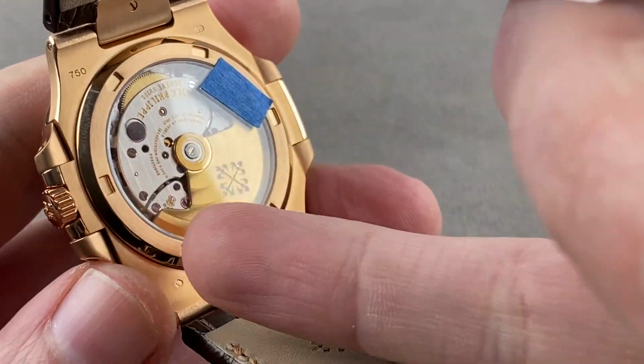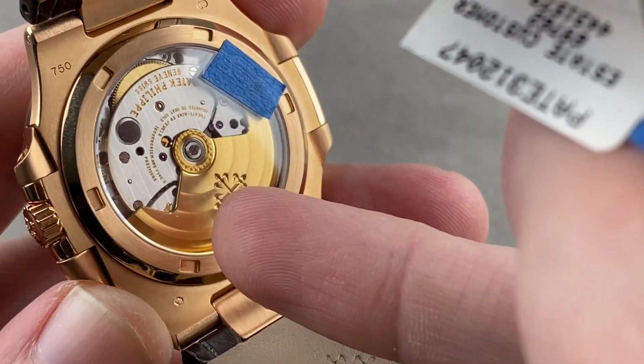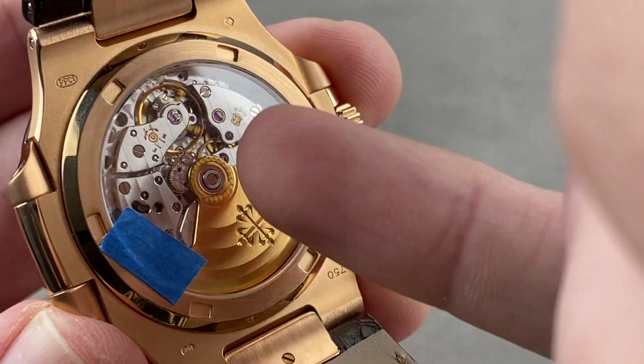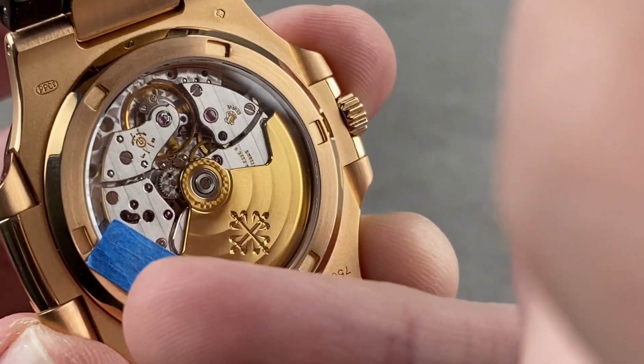Screwed in case back, screw down crown, 120-meter water resistance. You can see the maker's mark. Patek makes both the movement and its own cases. It's a 29-jewel automatic winding movement with unidirectional winding action and a 45-hour power reserve. It's adjusted in 5 positions, and it has a Gyromax-style free-sprung balance beating away at 28,800 vibrations per hour.